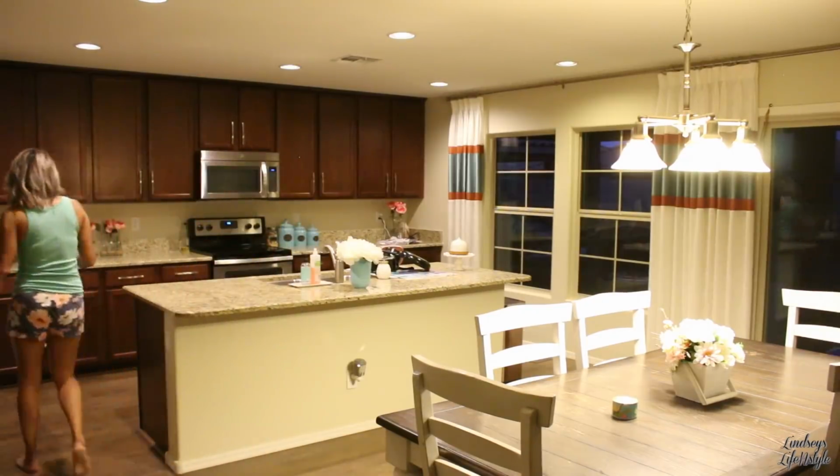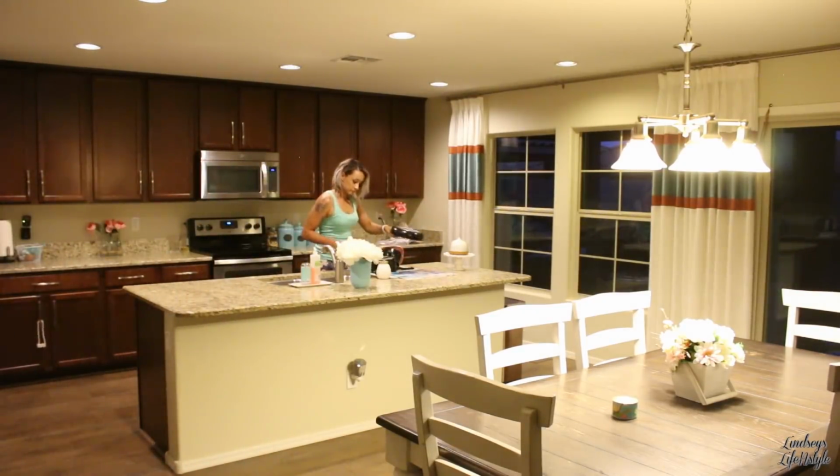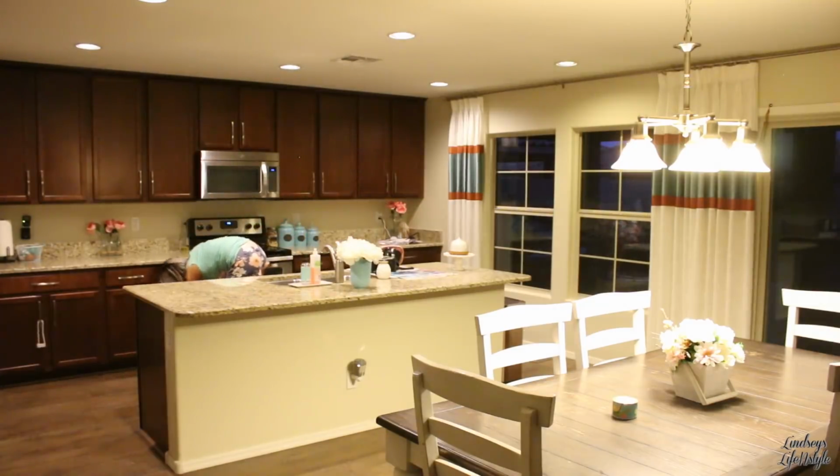So now I'm just going to go ahead and put away the rest of the clean dishes that I hand washed and just get the countertops cleared off.